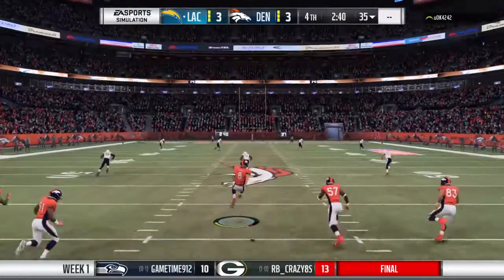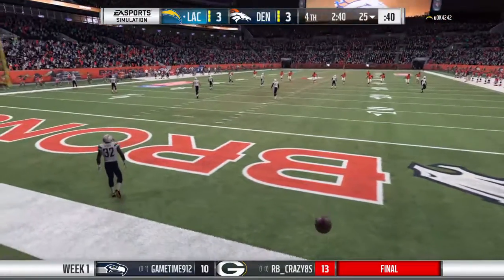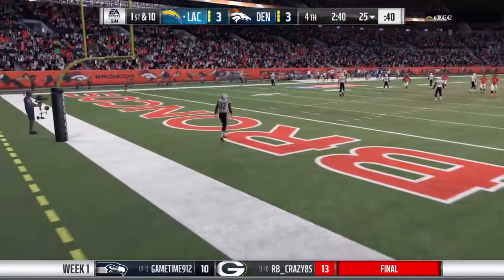Yeah, it's kind of like a pitcher's duel in baseball, don't you think? The aficionados can appreciate a tightly fought game like this. Yeah, but the fantasy players, not so much.